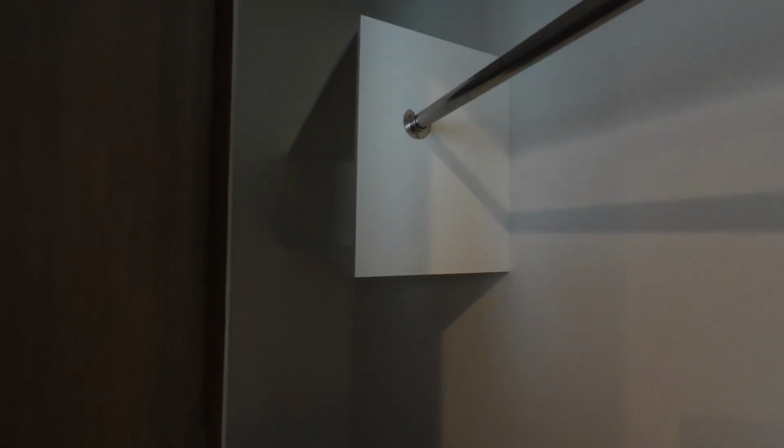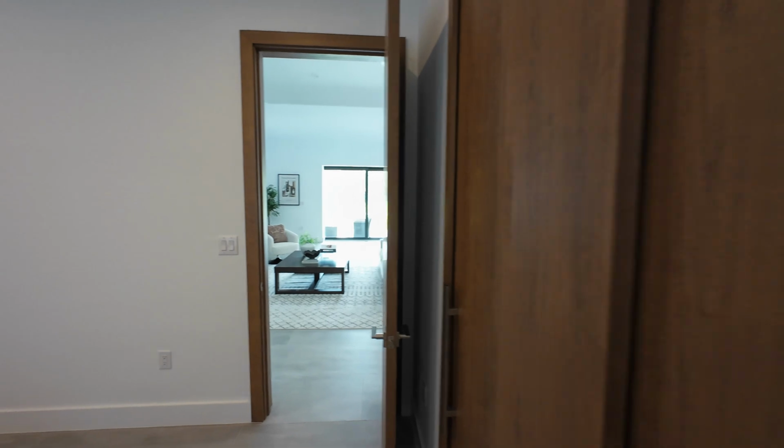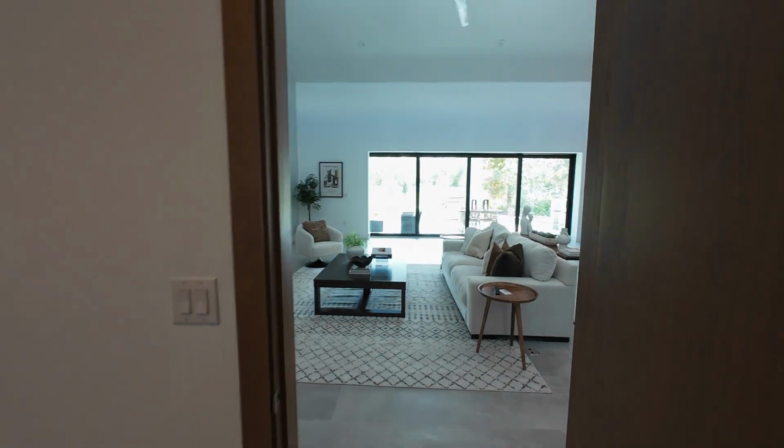You have maybe a little space to hang some clothes here. You have a couple cubbies up here, one over here, and one right over there as well to put some items there, and plenty of space to put some more items down below within this closet, which I think is great. But let's keep moving on. Let's see what else this house has to offer.